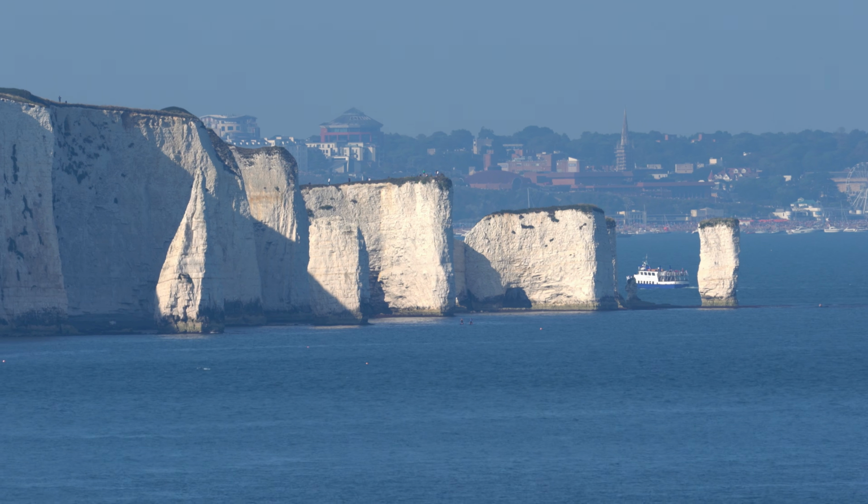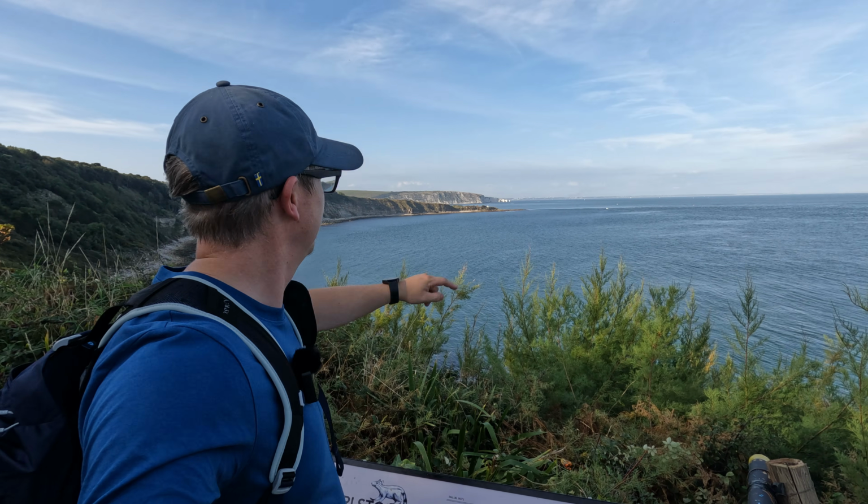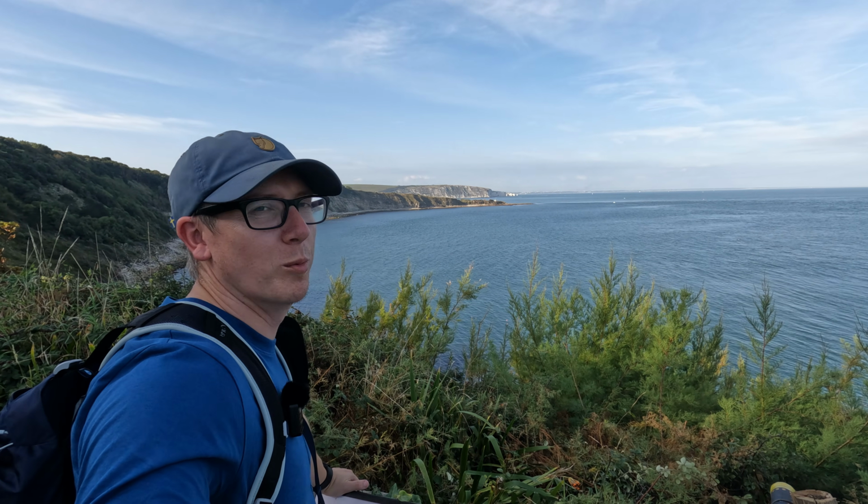And we've managed to time this perfectly to watch the Red Arrows. They're doing a display. I can see them right over there at the back at the moment because of the Bournemouth Air Show.